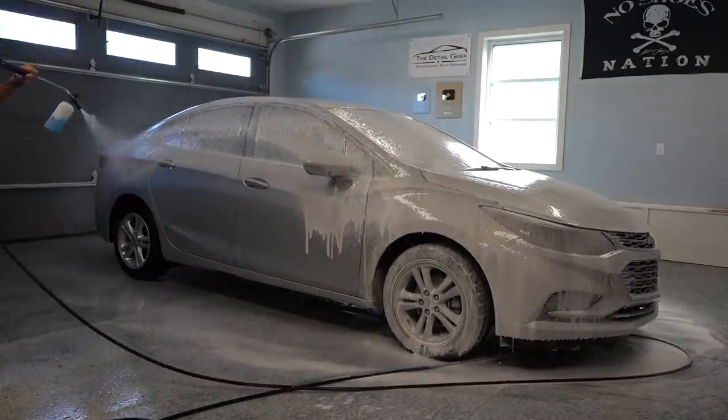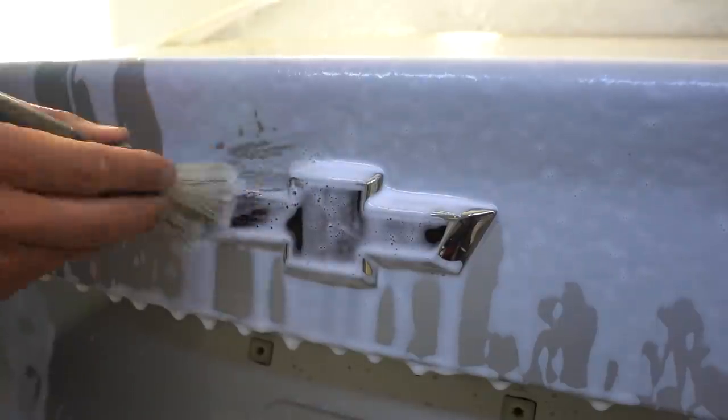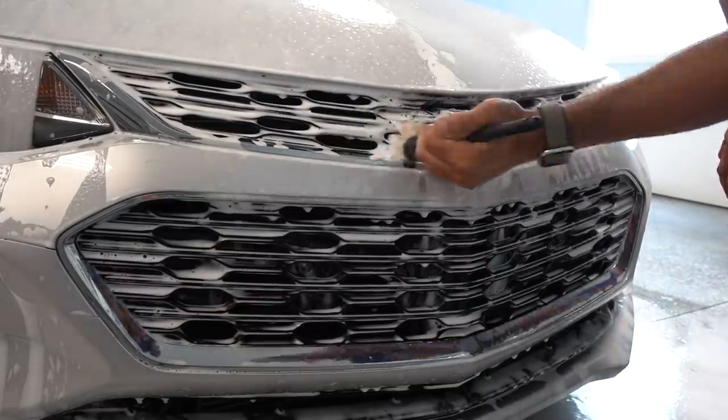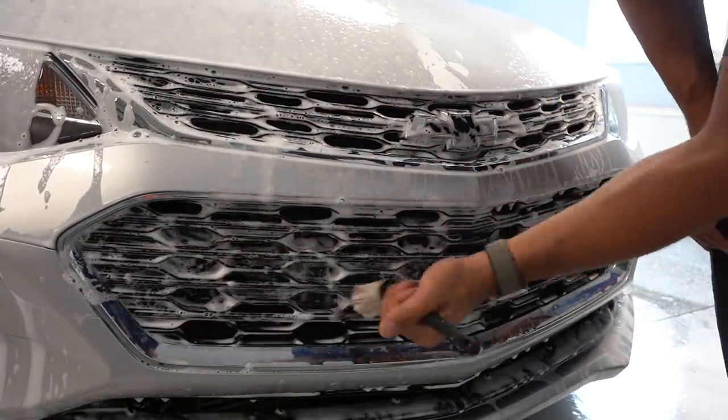Now getting some nice thick foam onto this car to help loosen and lift any remaining dirt, and then I'll go around with a Borsair detail brush to safely agitate around any trim emblems behind the gas door, and especially in the honeycomb grille to ensure all those areas are nice and clean as my wash mitt is not able to get down into those crevices.